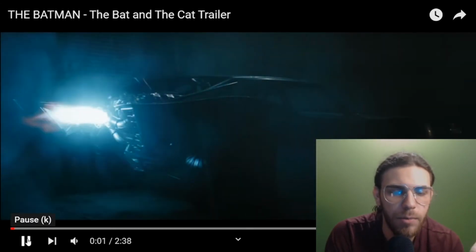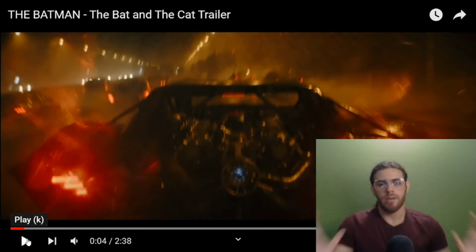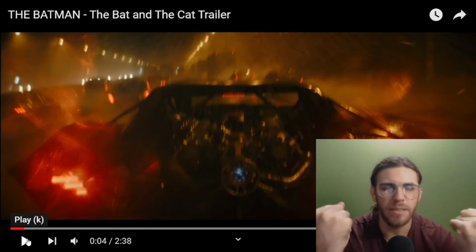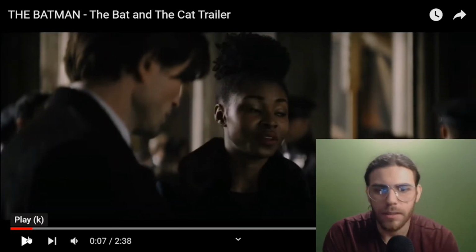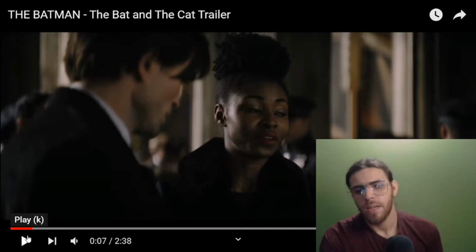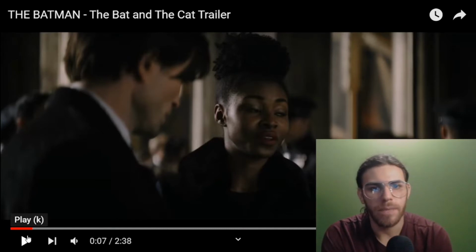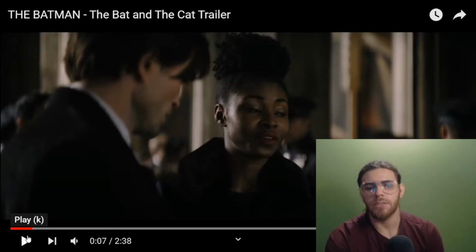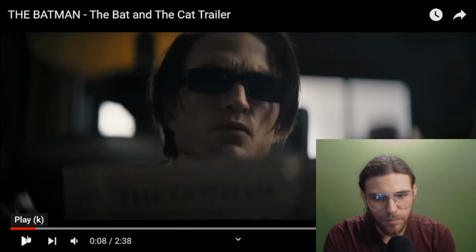We get the Batmobile. I like this, the camera mounting there. It looks so good. It's so creepy. So we get this intro with Bruce Wayne, and this actress is Jamie Lawson. She's playing Bella Reeves, and she's running for Gotham Mayor.